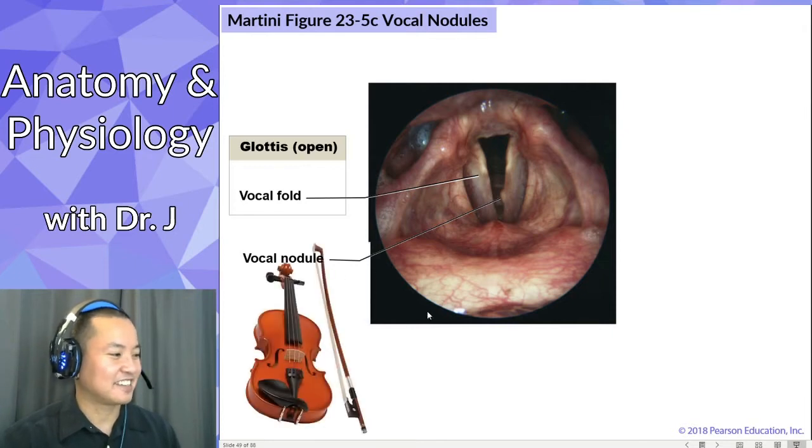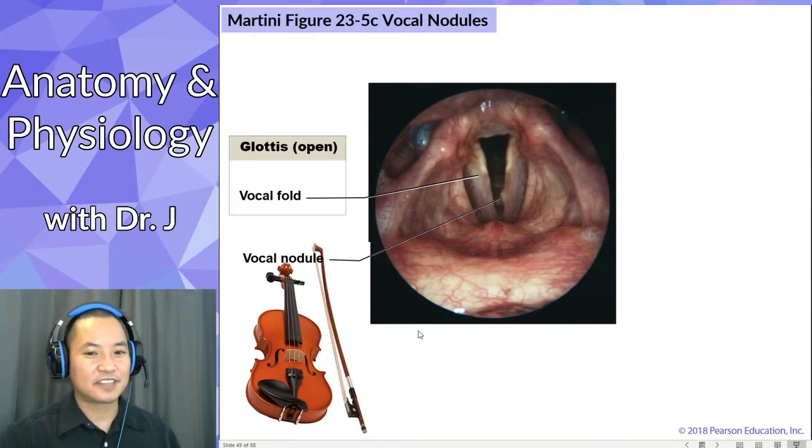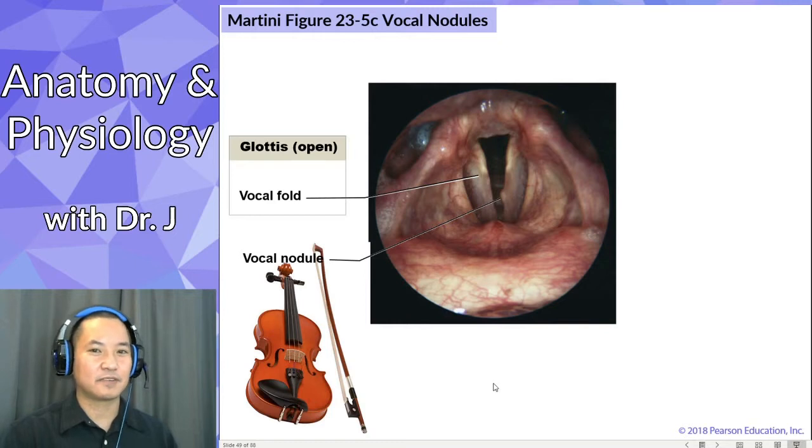So the thing is that this is why I like to liken it to a string instrument. What if your strings get very gunky, or if your bow starts having all this crud on it? Well, it's going to affect the sound, right? Same with vocal nodules. By making that surface of your vocal folds less smooth and more rough, it's going to affect the quality of your voice.